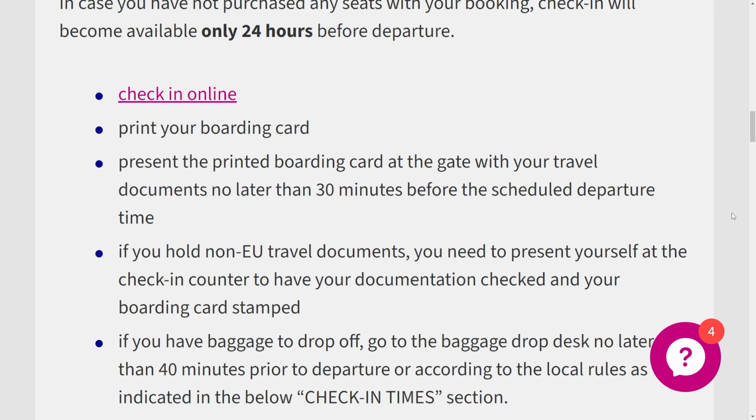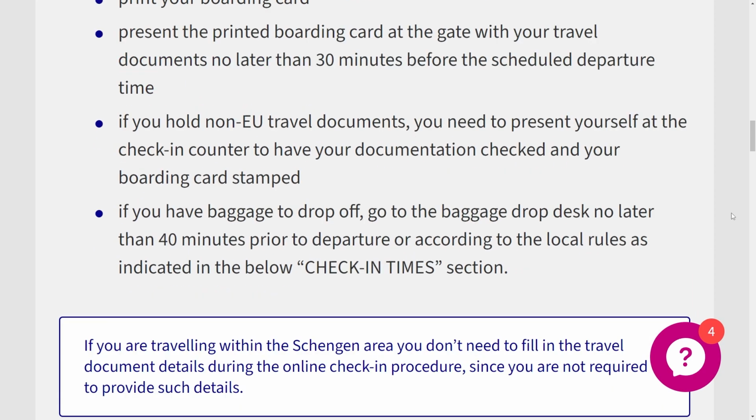From there you can present your printed boarding card at the gate with your travel documents no later than 30 minutes before the scheduled departure time. If you hold non-EU travel documents, you need to present yourself at the check-in counter to have your documentation checked and your boarding card stamped. If you have baggage to drop off, go to the baggage drop desk no later than 40 minutes prior to departure, or according to the local rules as indicated in the check-in times section.